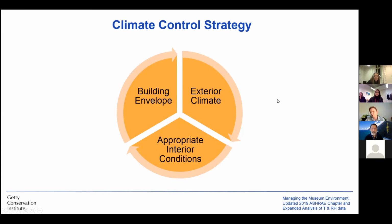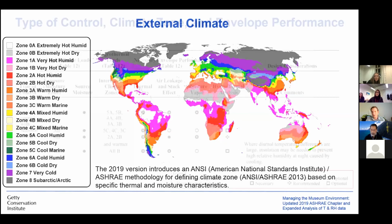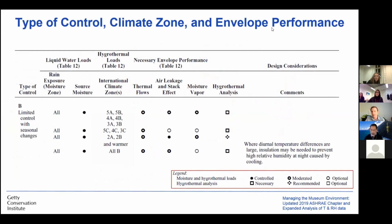And I will start from the exterior climate, because in this new version of the chapter we added the methodology for defining climate zones following the American National Standards Institute, and this information is now provided in an explicit way in the chapter. So now everybody can directly find information about which climate zone our museum is located in. And this information can be directly used for defining what is possible and what is not possible for our museum. And this information is directly used in this Table 12.